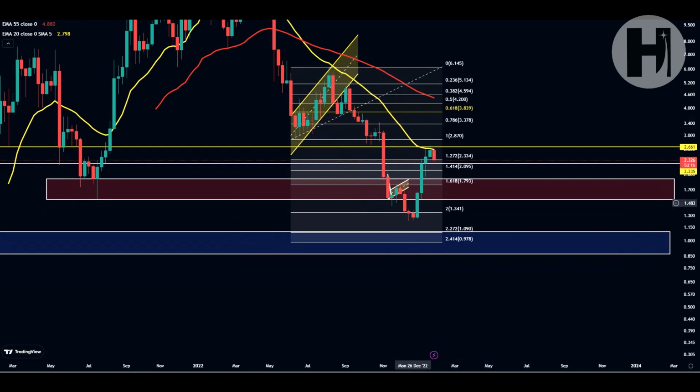Now, as you can see, we had quite the impulsive move here. So I'm expecting a healthy retracement to the downside. So retesting the 1.618 would be very, very good, in fact. So keep an eye on these levels here. Draw this out on your chart.